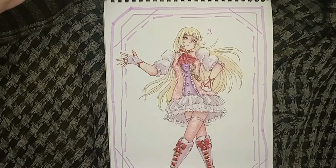Next up, I drew Lily in her Tekken 8 outfit. I am quite impressed with the layering and the watercolors in this one. I finished this piece with a purple highlighter, which surprisingly did not bleed.